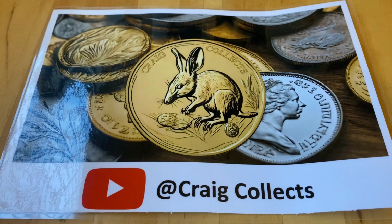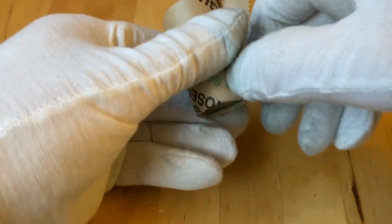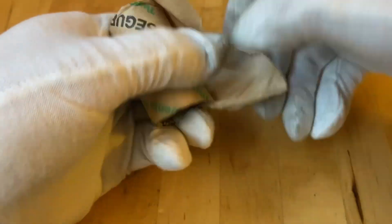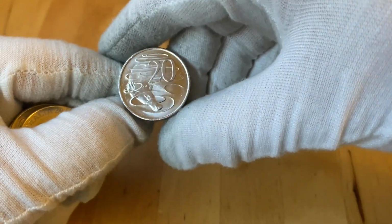It's Saturday, it's a variety day, we're going to get straight into it. I've got 10 rolls of 20-cent coins here we're going to open. Let's go. Ooh, a bit stuck there. Interesting. Alright, this is the definitive 20-cent coin.